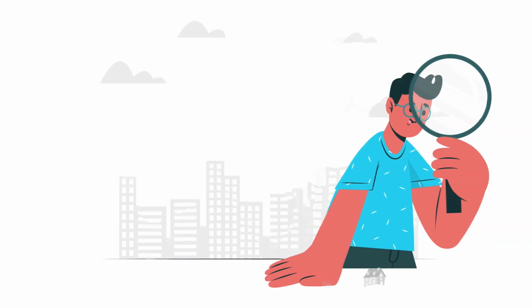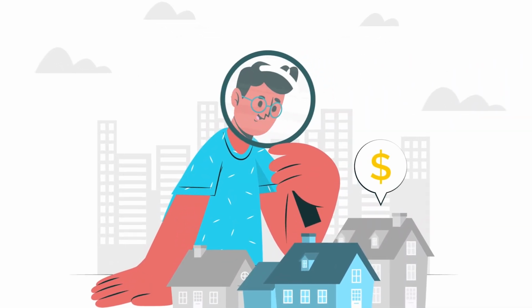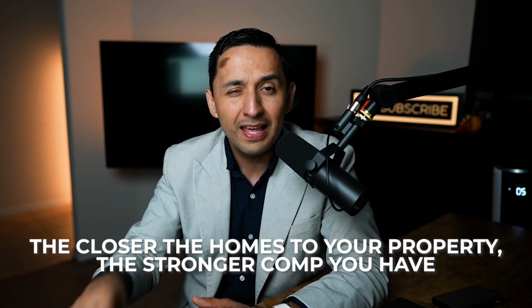Look at the homes that recently sold in your neighborhood, especially those similar to yours in terms of size, condition, and features. Pay attention to square footage, the number of beds, the number of baths. Does it have a pool? Does it not? Have there been upgrades? Geographically, the closer that these homes are to your property, the stronger comp that you have. Same thing when it comes to how long ago this sale was.